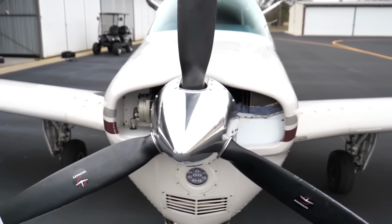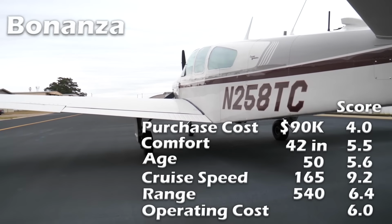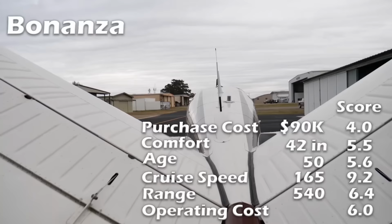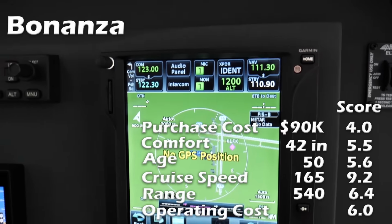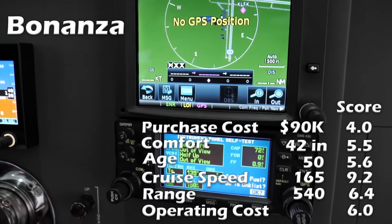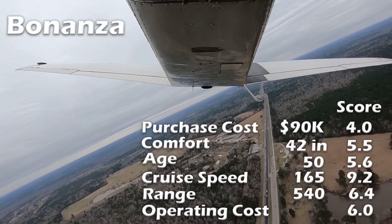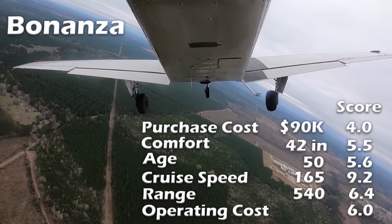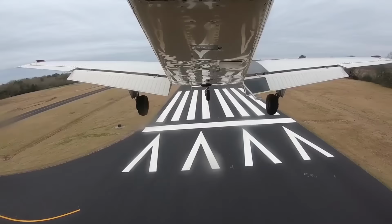In 8th place is the late 60s Beechcraft Bonanza. Its lowest stat was its purchase price, which is well over $90,000. The Bonanza scored average with a cabin width of 42 inches and is slightly older than most of the rest of the airplanes. It did very well in cruise speed though with 165 knots. The airplane did slightly better than average for range, but its high operating costs held it back. The Bonanza is one of my favorite aircraft and came in 8th place with a score of 6.2.